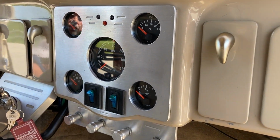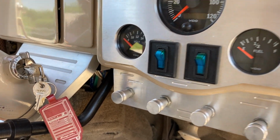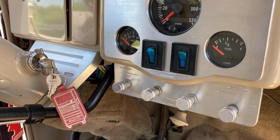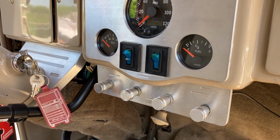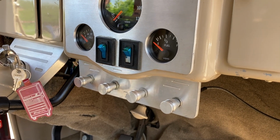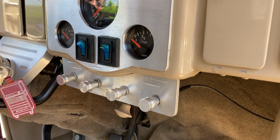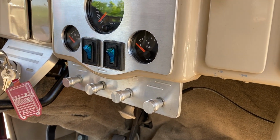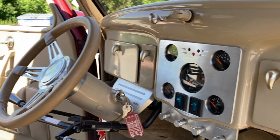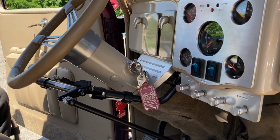Very cool. And the little knobs that you have, there's 4 options there. First switch to the left is for my lights. Second is for my wiper. Third is the blower fan. And the final one is for the heater hose valve to shut my coolant off, to come into the original heater box.